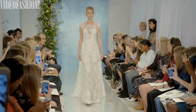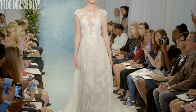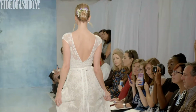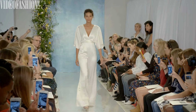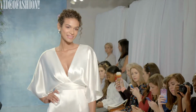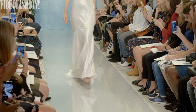So a lot of the details, there's a lot of layering of chantilly laces, not just one but two layers. And then underneath those layers I've added sheer blush linings or sheer blue linings to add just a subtle hint of color, so the dress looks ivory but you're seeing hints of blush and hints of blue. The dresses are cut very close to the body. We've introduced satin to the collection, which we haven't shown before, in a beautiful satin kimono jumpsuit. And there's also a simple satin spaghetti strap slip dress, which is just very elegant. It just flows over the body.